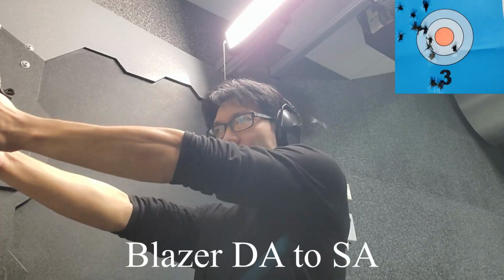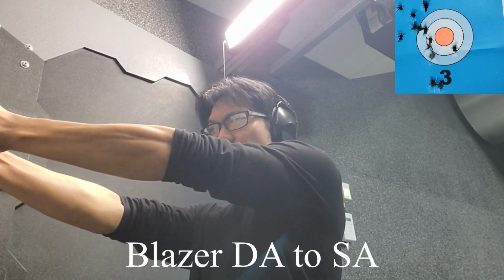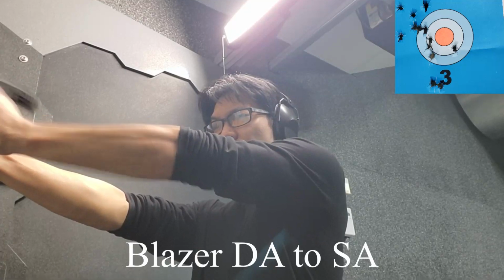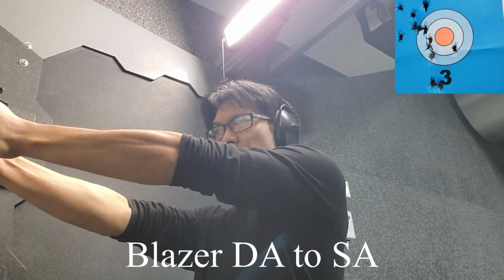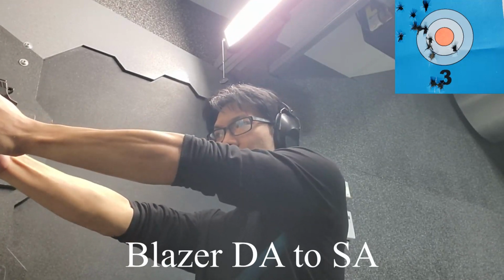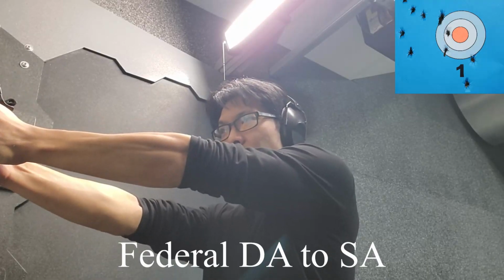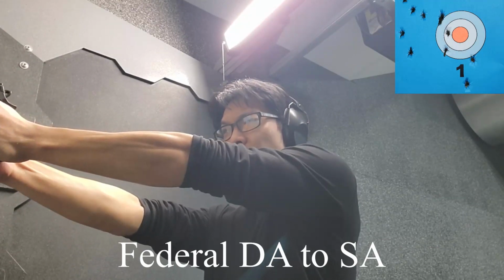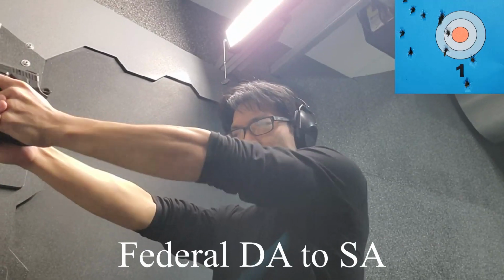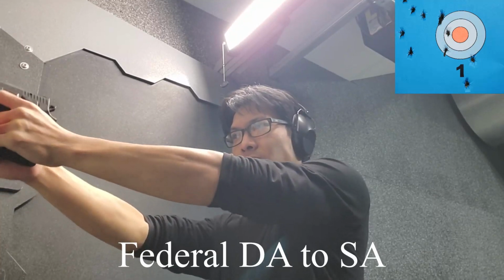Now the number 3, this is where we're getting into that drill that Paul Harrell talked about, taking a double action shot from decock position and then taking a single action shot soon after. So number 3 is going to be the Blazer, and that I would say is pretty good. It's just a little bit less accurate than number 6, which was the SAO shots in American Eagle. So for that to be DA to SA, that's actually really good in my opinion. Now number 1, this is going to be American Eagle in double action followed by single action. Again, it's quite off. I'd say it's about the same as the number 4, which would have been the double action only shots in the Federal American Eagle.